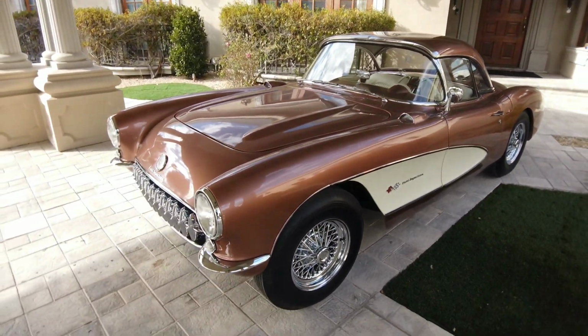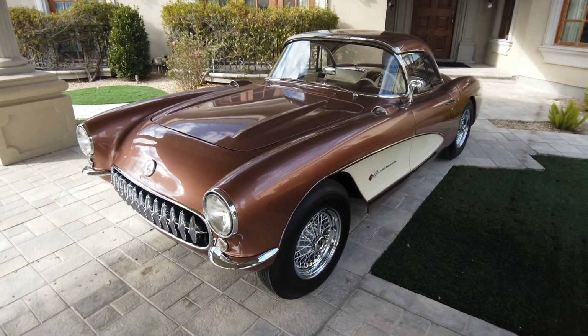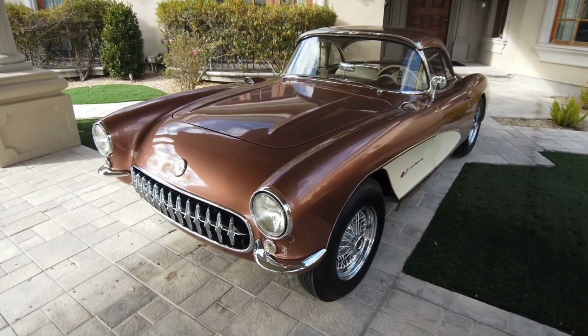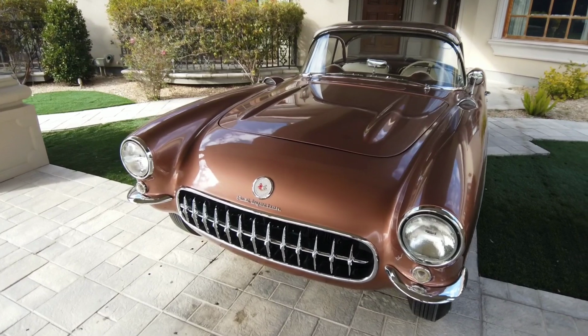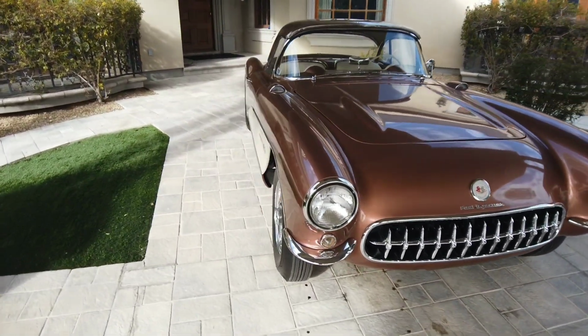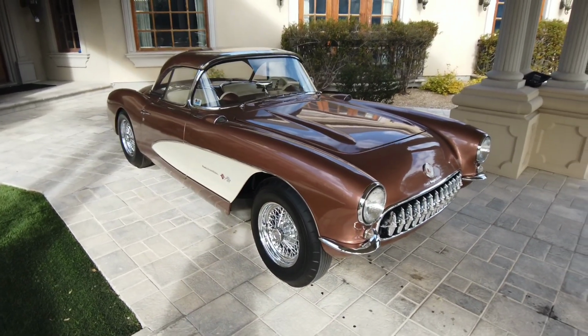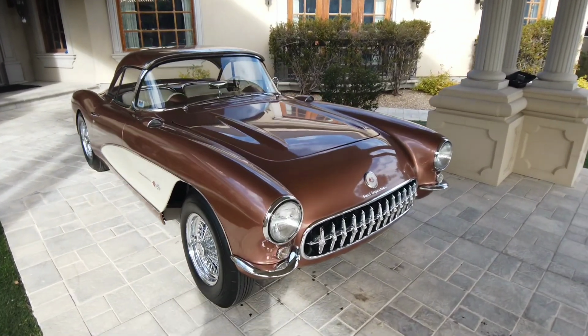I can also tell you that a big brake '57, there's only 51 of them ever built, so that makes it super rare to even find a car with big brakes in a 1957 and then have it be fully restored like this.